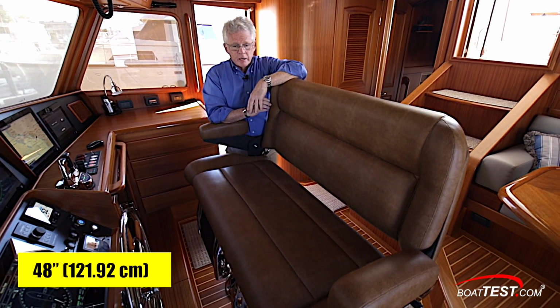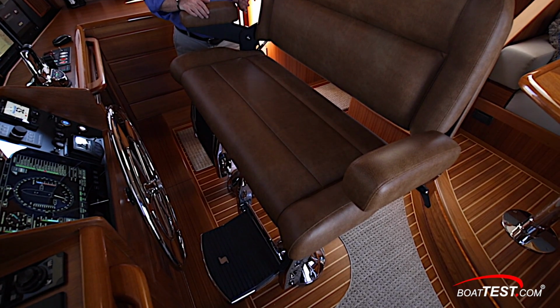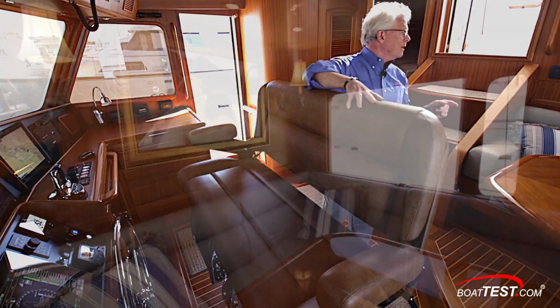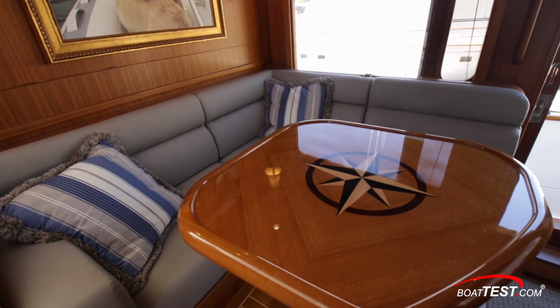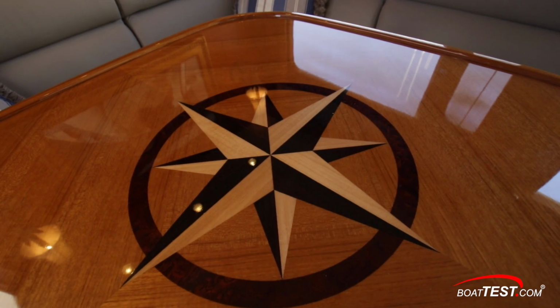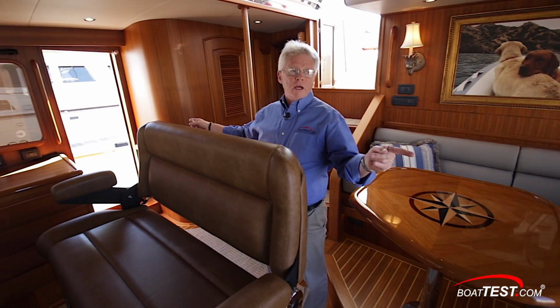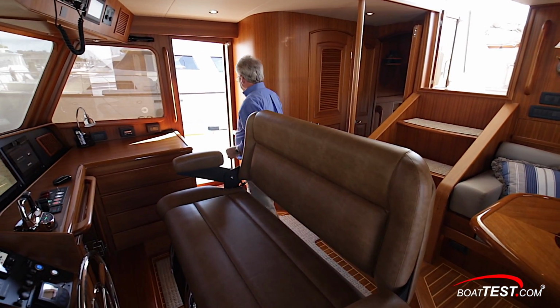The helm seat is a double wide. It's made by Stidd. It includes flip footrests, flip armrests, and it's manually adjustable fore and aft, and also for recline. Just behind, L-shaped seating so we can join the captain and the observer while we're underway. This will probably be one of the more popular places while we're underway. Now notice to both sides, we have watertight doors that lead us out to the Portuguese bridge. Let's take a look.